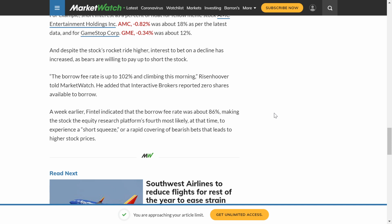Reisenhofer told MarketWatch, he added that Interactive Brokers reported 0 shares available to borrow. So people are restricted from actually trying to short the position, which kind of creates even more of a squeeze because there's just not shares to short. So what is it going to do?